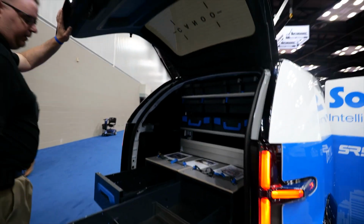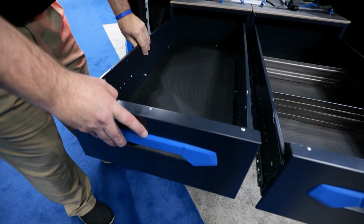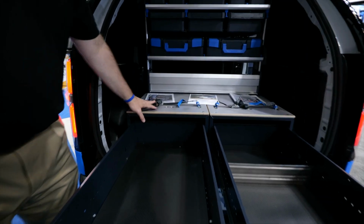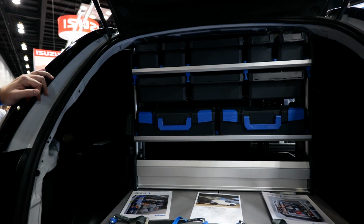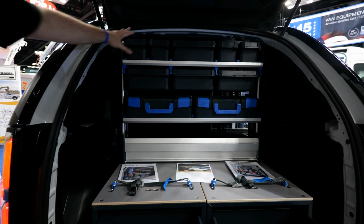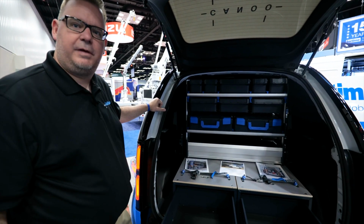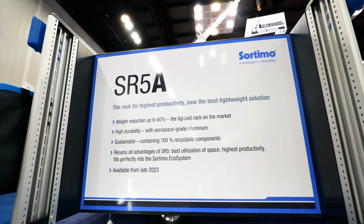In the back of the Canoe LDV, we also have two other fully pullable out drawers, a subfloor for tying down loose items and overstock, but also we incorporate the same Sortimo theory on shelving and boxes, where the top and the bottom of the shelf are upfit with boxes, therefore reducing the number of shelves you need to have in a van. Very well organized, very lightweight system here at Sortimo.